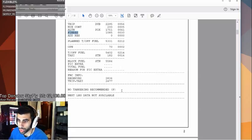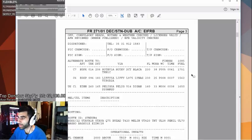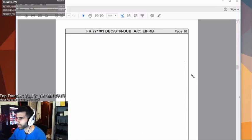So pilot error could be the cause. Oh, I think most certainly it is pilot error, unless there was some kind of fuel leak or something. I have no idea.